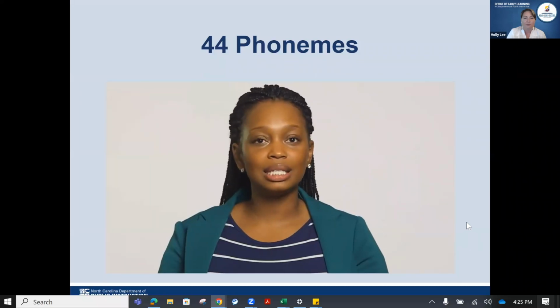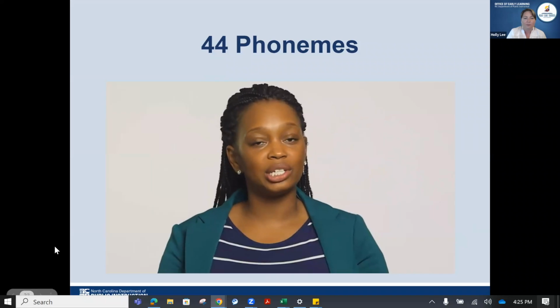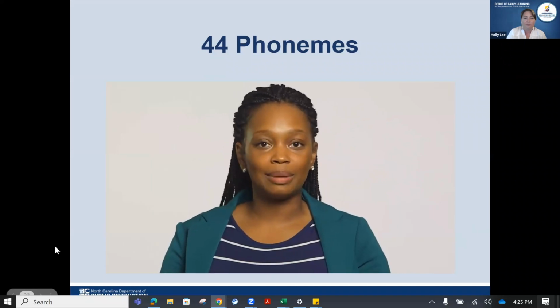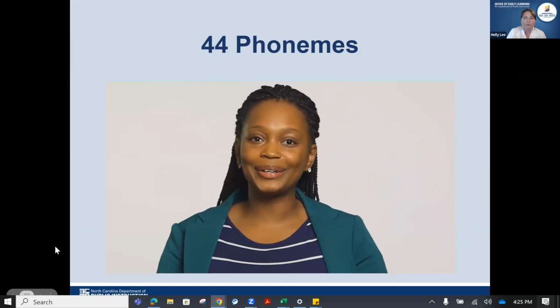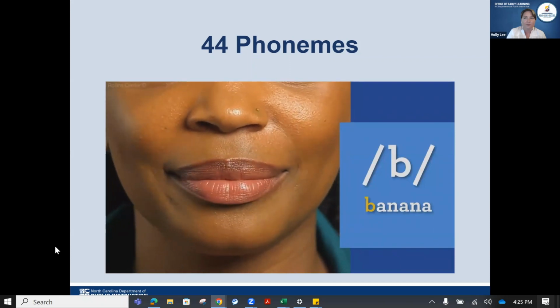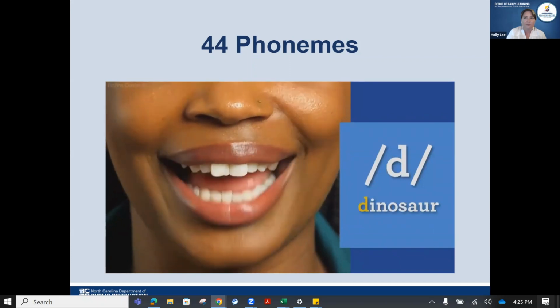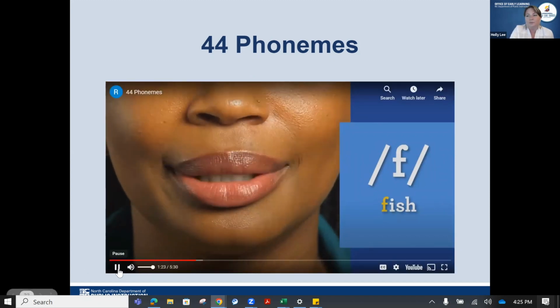We'll start with the consonant phonemes. You'll see the associated letter or letter combination, also known as a grapheme, on the screen as I say the sound. Ready? Here we go. B as in banana. D as in dinosaur. F as in fish.